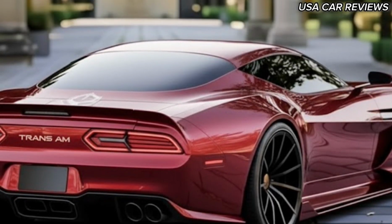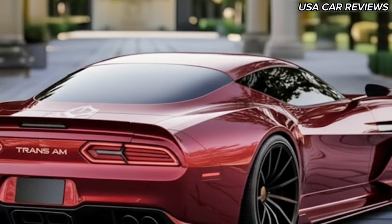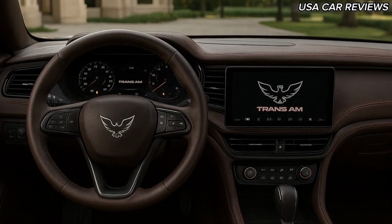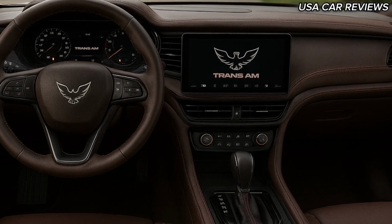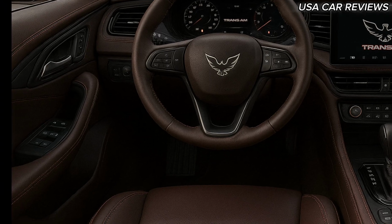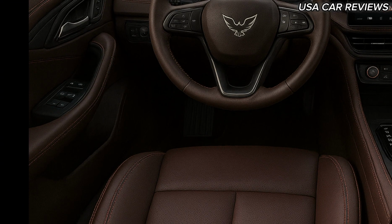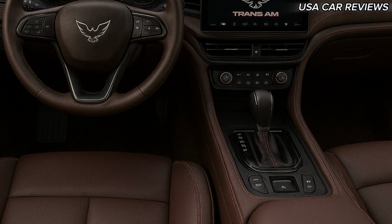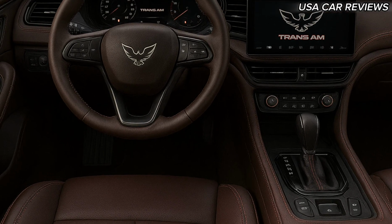This wasn't just straight-line speed. Pontiac engineers worked on improving handling too. With a wider track, upgraded suspension, and better weight distribution, the Trans Am could actually take corners with confidence, something not every muscle car of that time could brag about. It was fast, but it was also agile, a true driver's car.